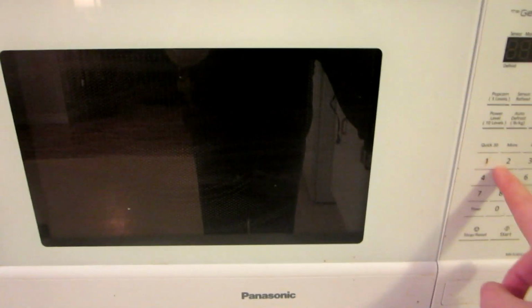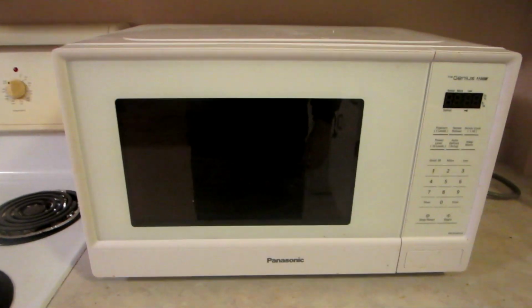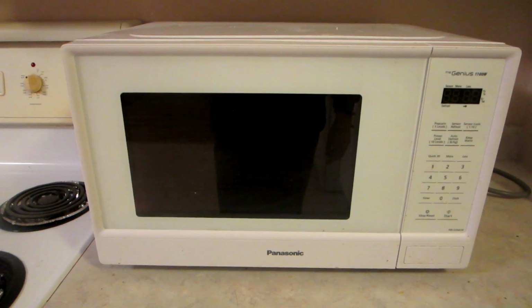Son of a gun, I just got this microwave like 5 weeks ago, and it just blew a fuse, and the cost to repair it is worth more than getting another microwave. So I guess I'm on the hunt for a new one.